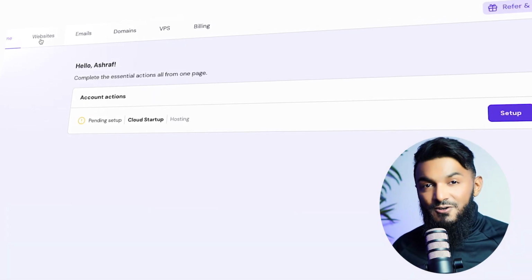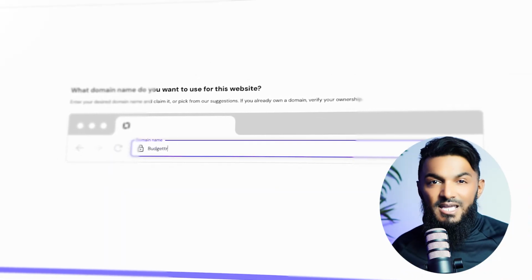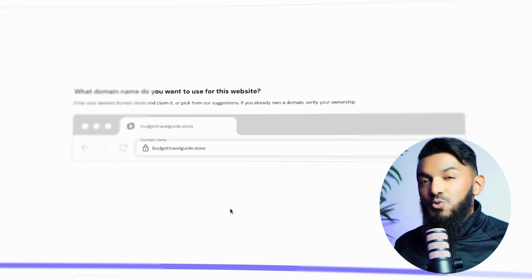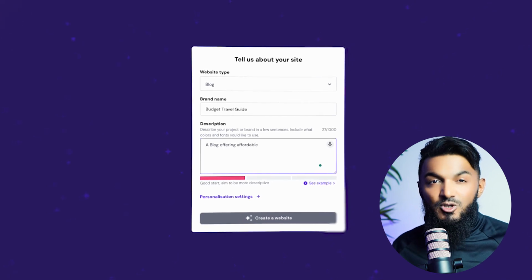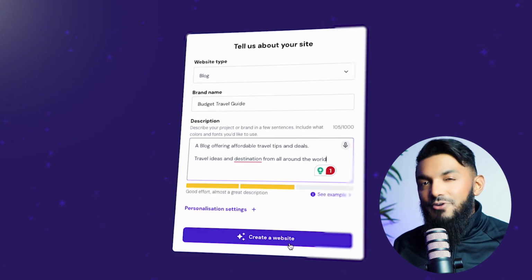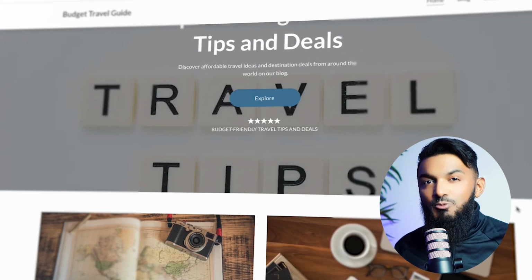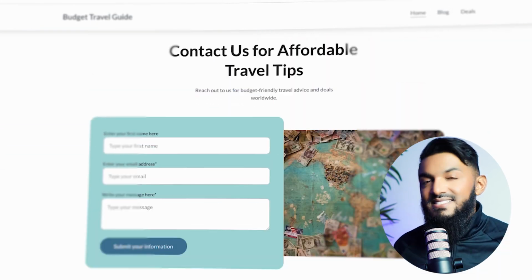Once you've created your account, go to the top menu and select Websites, then click the Add Website button. Click Start Creating and enter your brand name or website name. For our travel example, let's name it Budget Travel Guide. Select Blog as the type of website you want to create. Provide a brief description like a blog offering affordable travel tips and deals. Click Create your website, and in seconds the AI will generate a fully functional website with headers, images, blog posts, and social media links. It's that simple.